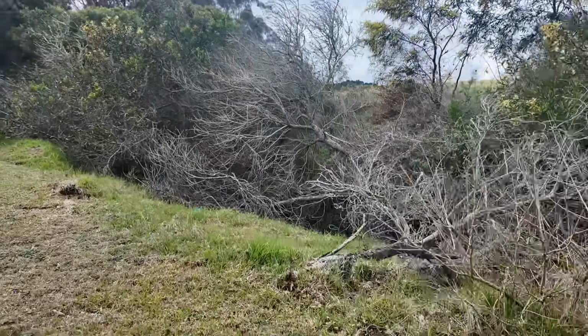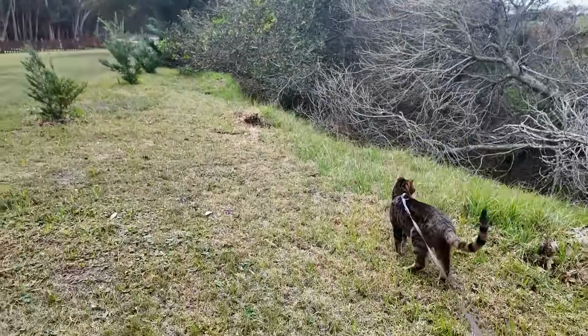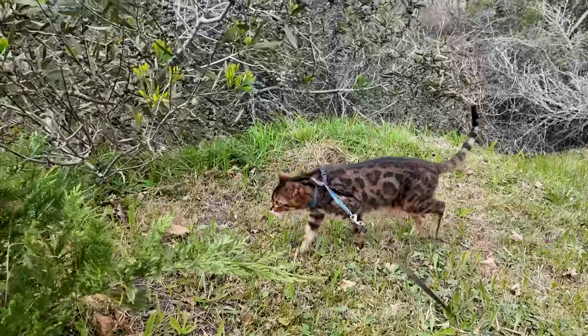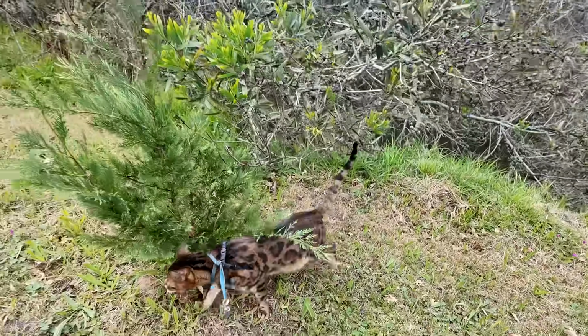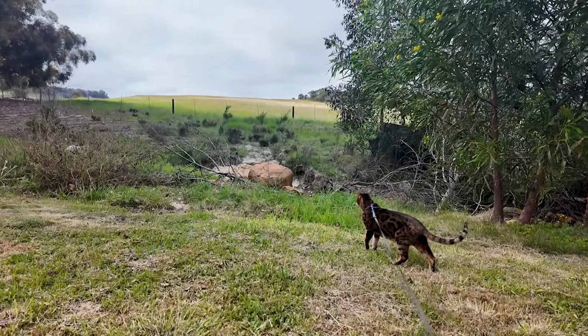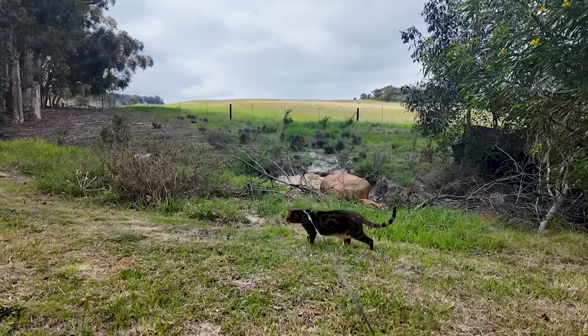Anyway, he's got his name because one of the spots on the side of his back is a rosette that's not closed completely, and it looks like a G. And one thing I want to share with you about cats is that cats, at least G Money, walks me. I don't walk him.